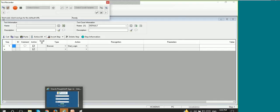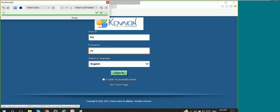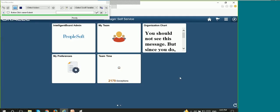Here our window opens. It will take the URL directly from the execution option. Here we need to provide our user ID and password. Before starting this, we need to click on this record option. Each and every action taken by the user is recorded as a step. And next, click on sign in. Now the window is open. So we'll just sign out.